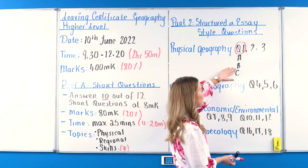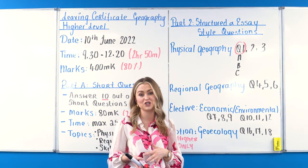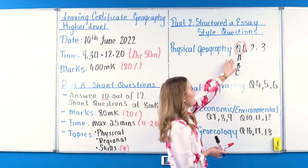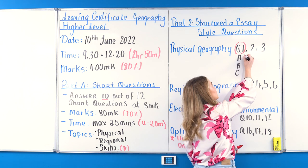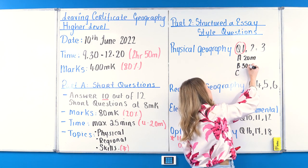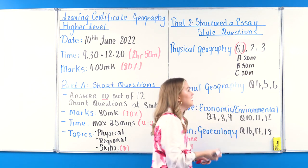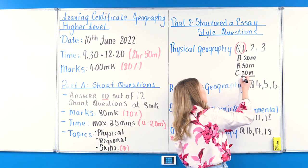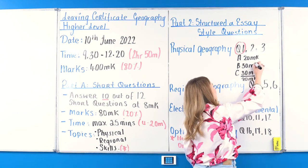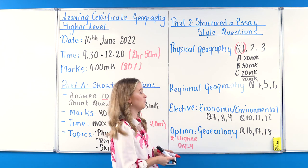Now, part B and part C are the essay style questions. So these are 30 mark questions which require 15 significant relevant points. So my part A is worth 20 marks, my part B is worth 30 marks, and my part C is also worth 30 marks. Now that, when we do our calculations, is 80 marks in total. So again, another 20% of my paper.